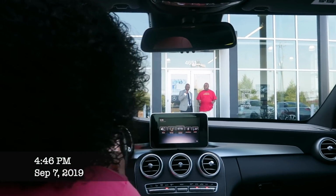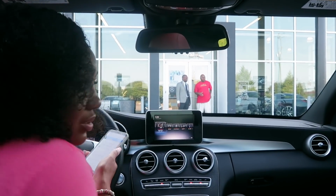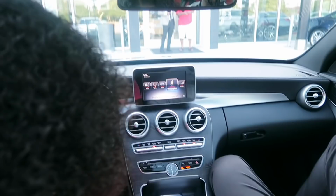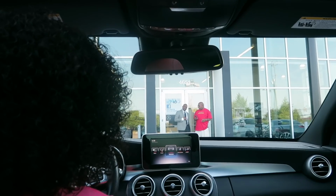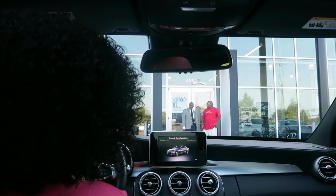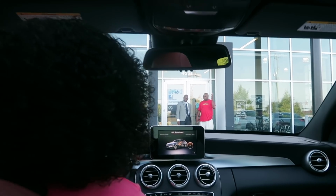See this thing? I'm just kind of spinning right here, but look, I can use this part too. Okay. To make selections up here. It's operating the screen. So when I go to vehicles, I can make a selection. For instance, I'm going to select vehicle settings. Acoustic lock feedback. That means it beeps to let you know when your doors are locked.